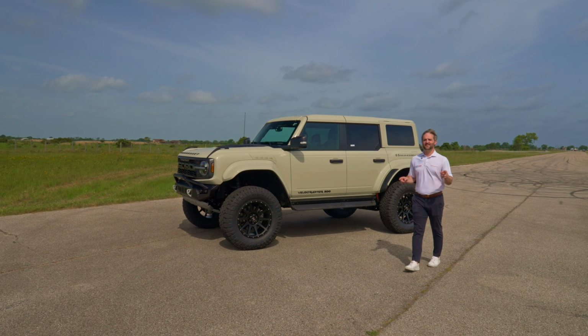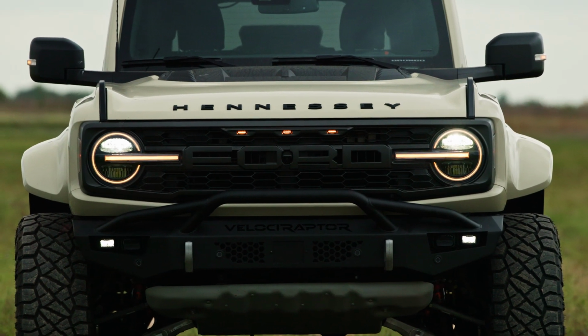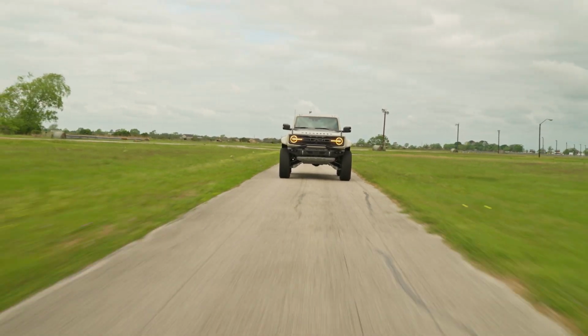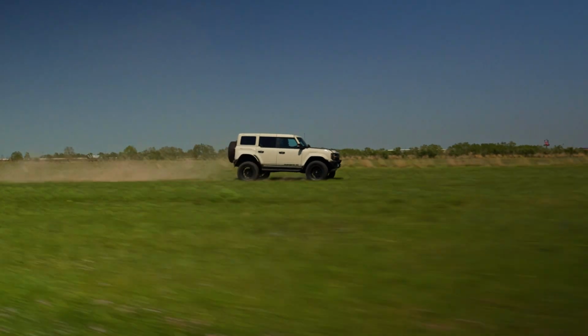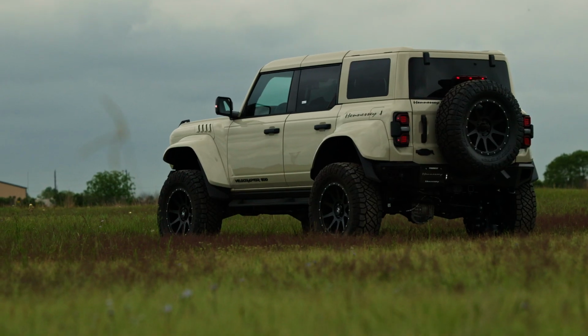Hey guys, summer is here at Hennessey Performance and we've got the 2025 VelociRaptor 500 Bronco Raptor. This is the ultimate getaway summer vehicle. Whether you're going to the beach, hitting the mountains, or going to the dunes, this is the perfect setup. We take the already super capable Bronco Raptor front forward.